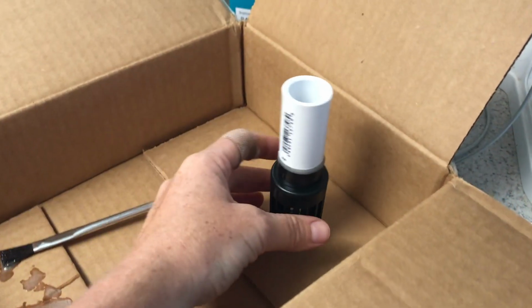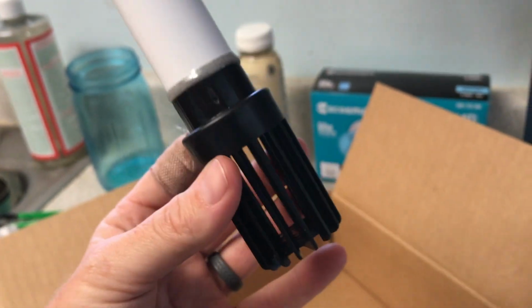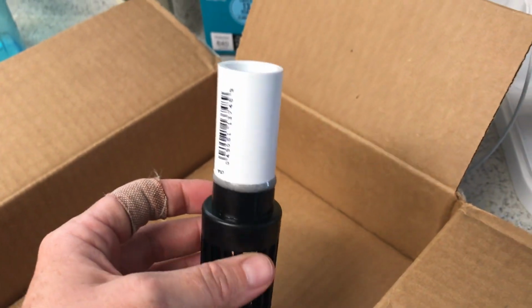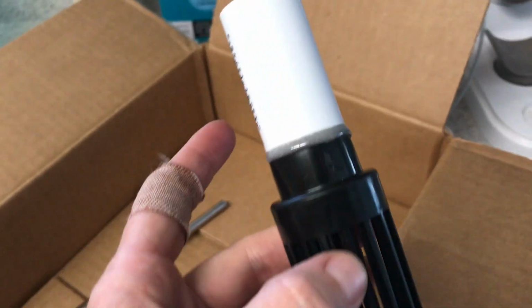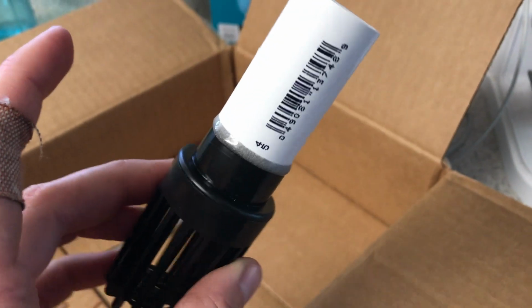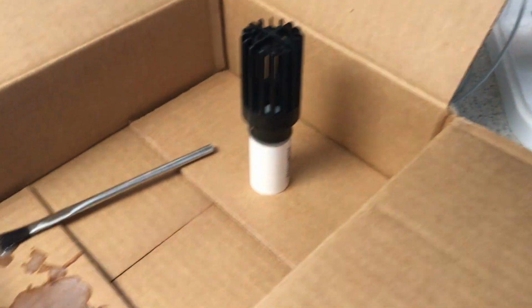Okay, so the end piece. I did not want to eliminate this because there is a little flow regulator ball in there. So what I did is I took it off the original piece, and it was slightly bigger than the coupler, so I couldn't use your regular PVC cement. So I ended up using some JB Weld, and I think it came out nice. I'm just waiting for it to cure before I can go put that on.